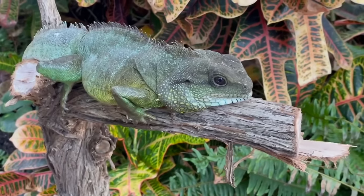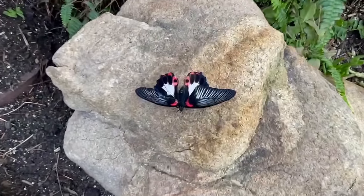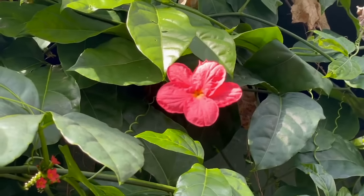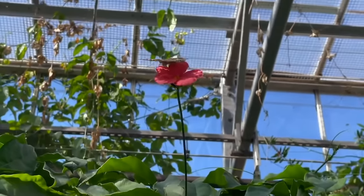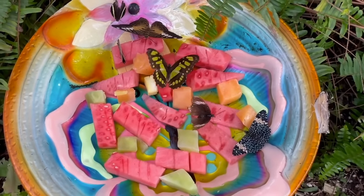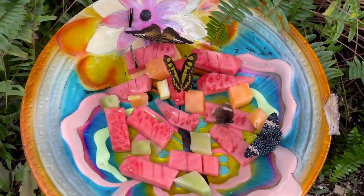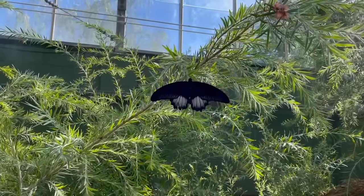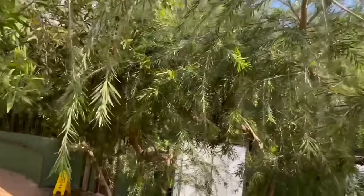I walked around some more and saw more animal friends. We also saw lots of different butterflies feasting on flowers and fruit. It was a wonderful day at the Butterfly Wonderland. Butterflies are true works of art.